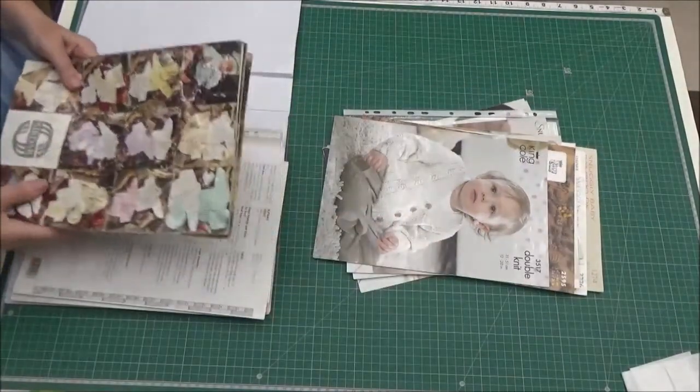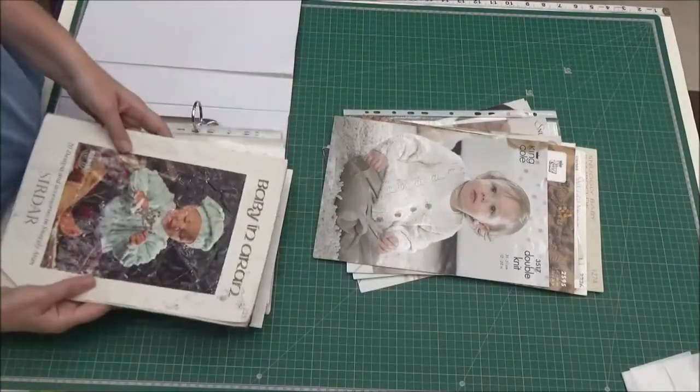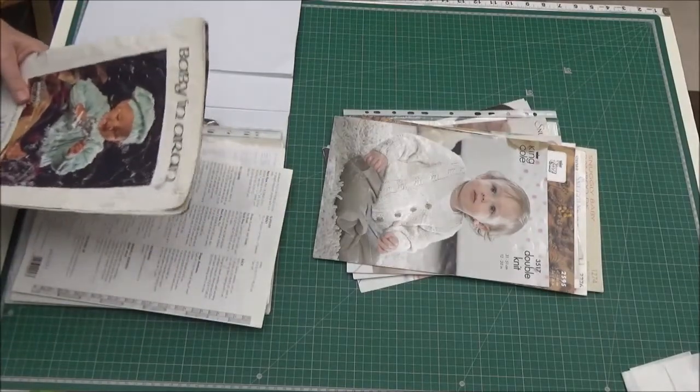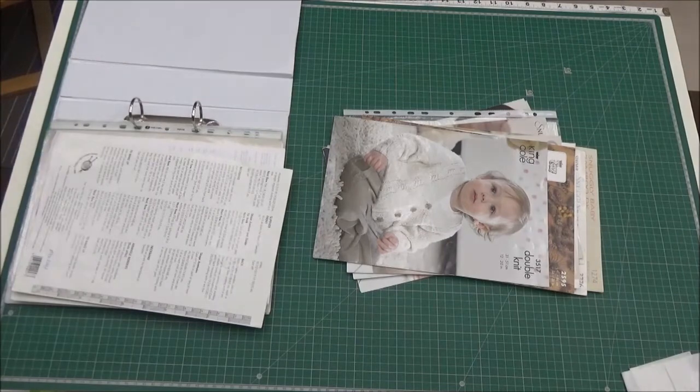So that is from the pattern. Now I've actually got this one again because I've got it twice, because this one's slowly falling apart, but I actually have a bit of that.